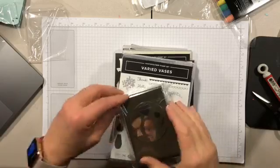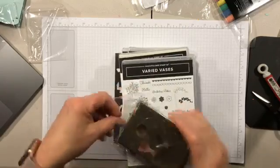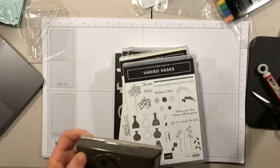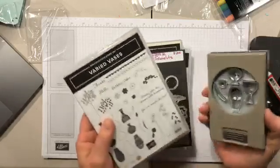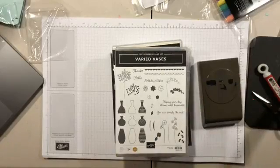Weird. Okay, now, Mary Fish, who I know you all know. I know you've seen her website. She's one of the top demos in the country. When she made her $1 million set, this is what she made. The Varied Vases and the matching Vase Builder punch. And this you will see on Thursday, I promise you.